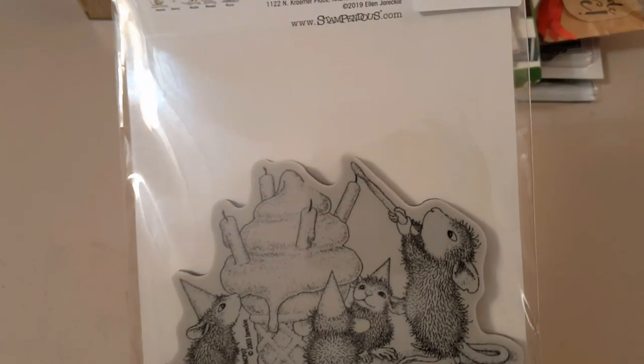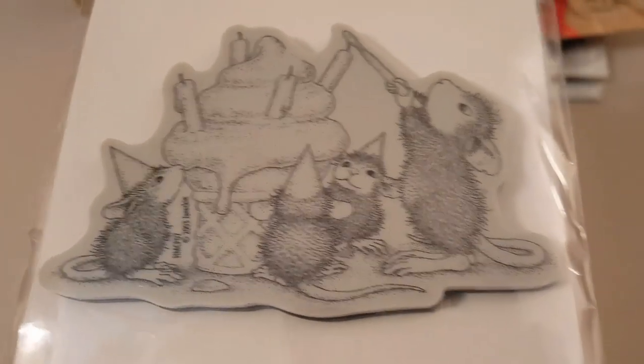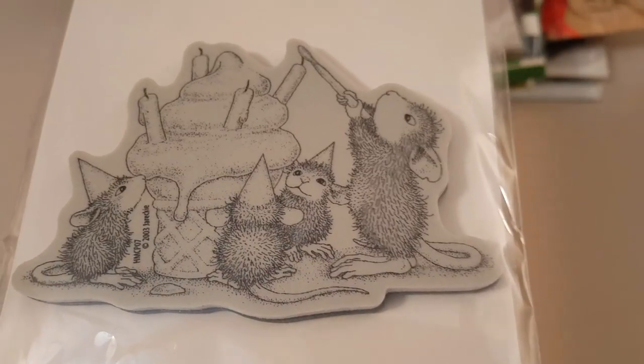Here's another one of the house mouse stamps. They are lighting a birthday cupcake, and this is like the mother and the babies, $2.99. This was also on the clearance rack.